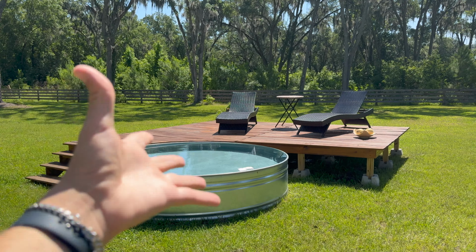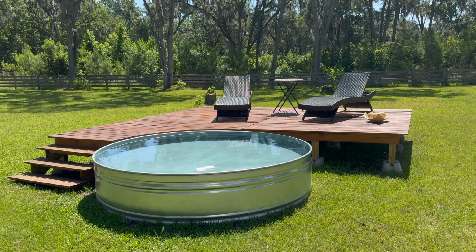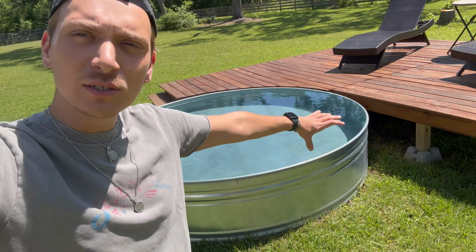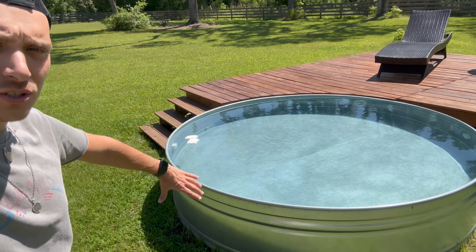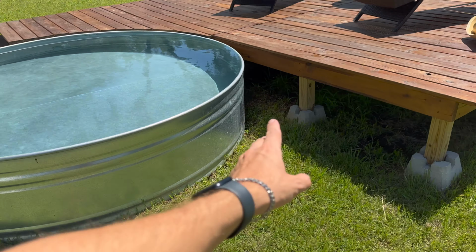My parents have this 9-foot stock tank pool here in the farm, and we just love using this area when it gets really hot. And the project that I want to do is actually right here. I want to build a small perimeter of white stone around the stock tank pool. So it's gonna go around the perimeter from the steps all around, coming this way, and it'll end up right here.